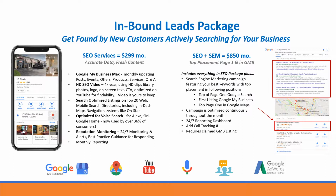So this is where we're going to get them found at the top of page 1 in the Google My Business listing pack, the first ad position there. So this is going to drive inbound clicks. The pricing shown here is for a typical small market. When you combine these two products together, if you're in a larger, medium to large market, we're happy to rerun some numbers for your marketplace.